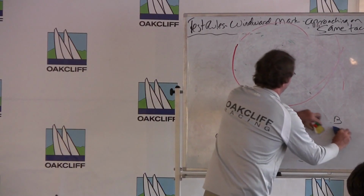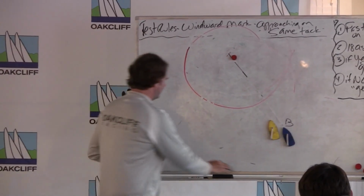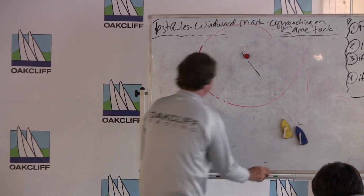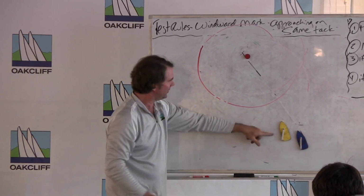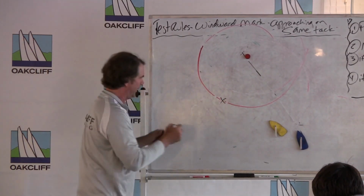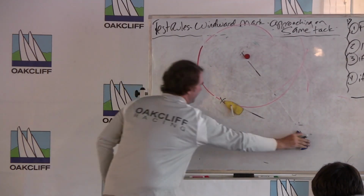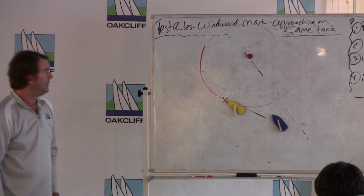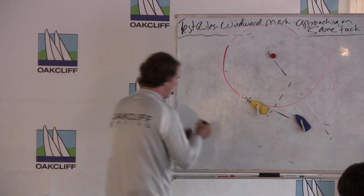Another situation the umpire is going to have to watch out for is a situation where the boats are on the starboard lay line, and right here, at this point, yellow bears off and reaches to that point there. She bears way off and reaches there. You can see why she did that. Now she has reached the zone. She's clearly, there's no overlap.